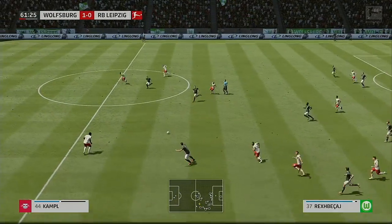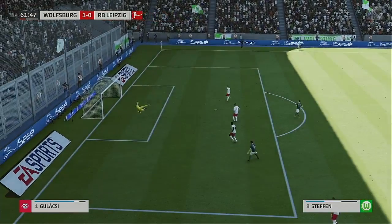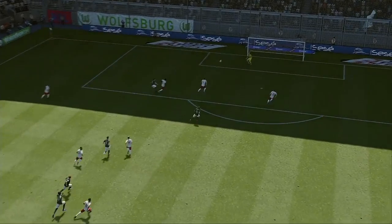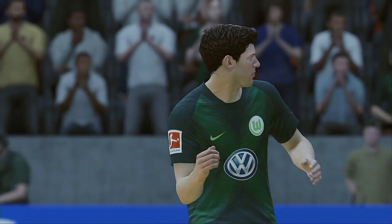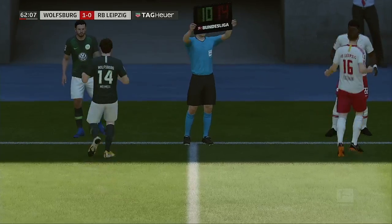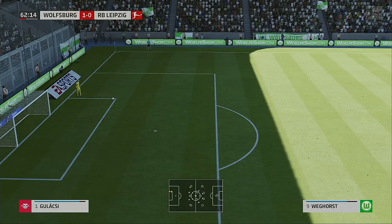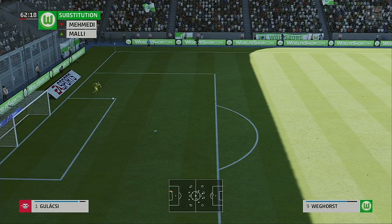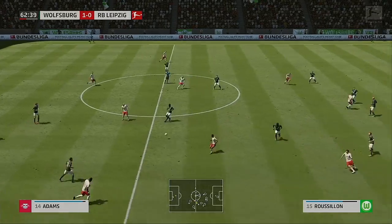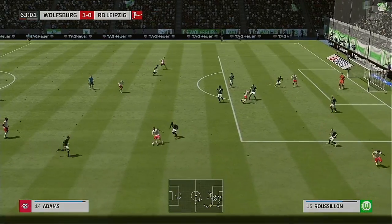It's a very good interception. Lovely, incisive pass. Looks the goalkeeper in the eye. Stefan! Well, nowhere near. No, he's miscued that one. Miscued it badly. Read that well with the interception. Excellent interception.